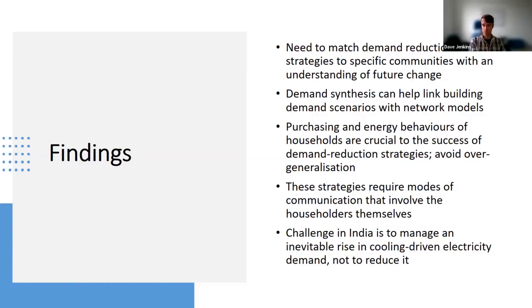Purchasing and energy behaviors of households are crucial for the success of these demand reduction strategies. Again, this need for tailoring: it's very easy to overgeneralize, whether it's a country as small as the UK or a country as large as India. But you have to understand the nuances between different regions, different socio-demographics. And these strategies require modes of communication that involve the householders themselves. We're very guilty often as academics of coming up with solutions that we apply to people rather than trying to work with people to understand if those solutions are even possible or appropriate.